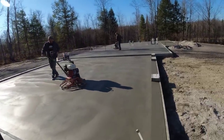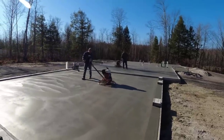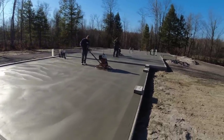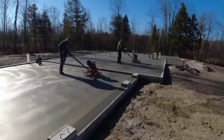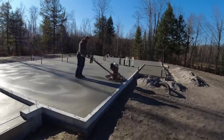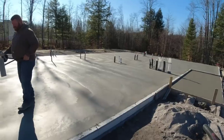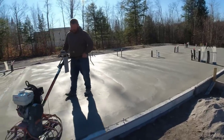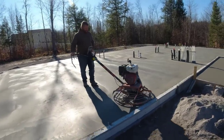Sometimes, you know, if it does dry up on you a little bit, you could sprinkle just a little water on there like we were doing. It works up a little bit of paste on the surface. You just don't want to overdo it because you'll weaken the surface, but a little bit won't hurt. You can tell Luke's over here shining this out. You can see how smooth that's getting over here. We'll be saw cutting that here shortly, I can tell.